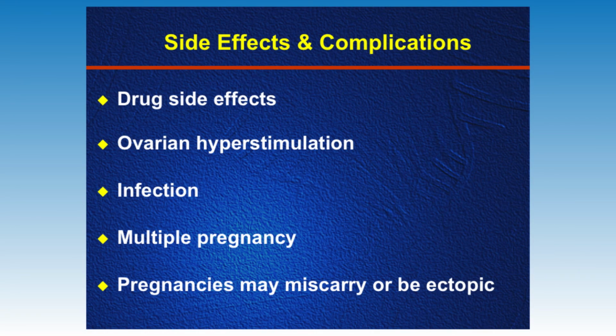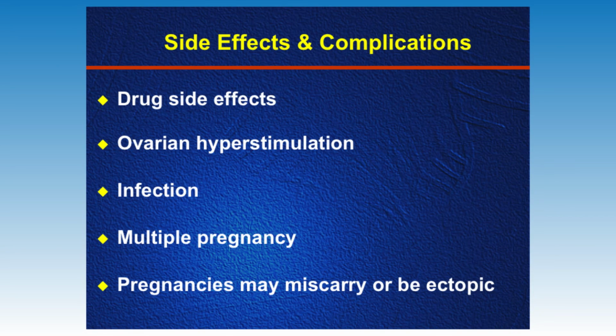There is a 1 in 500 risk of introducing infection at the time of egg collection or embryo transfer. And again, if we think that you're at an increased risk of that, we will cover your egg collection with antibiotics. Multiple pregnancy, I will speak about in a few moments. But as I said, IVF pregnancies are just like any normal, natural pregnancy. They could miscarry or become an ectopic in the fallopian tube.